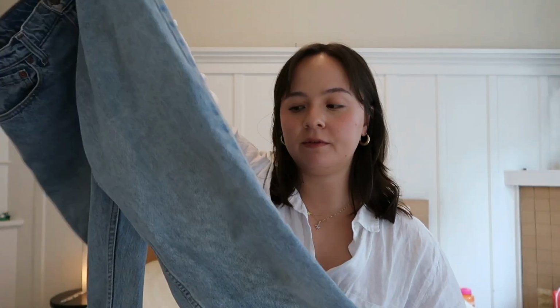If I find a pair of jeans that fit well in my waist and my butt and my thighs, even if they're too long, I'll typically go for it, just because I find it really difficult to find jeans that fit me. Either they're too tight in the thighs and too big in the waist, or really big in the waist and super tight in the thighs, I can't even get them up. So if I find a pair of jeans that kind of fit me how I want them to, then I tend to just get them. I was very excited about these, and I love the wash of the jean.